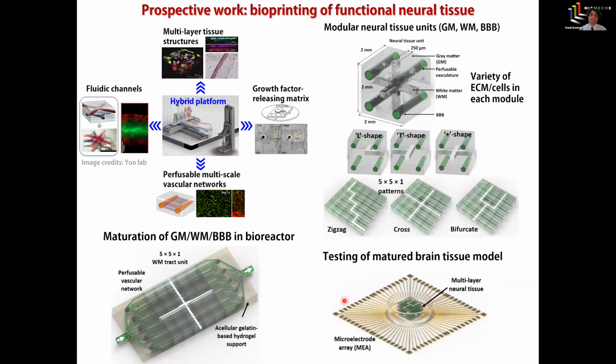So using this hybrid platform, we would like to create multi-layered tissue structures that have embedded multi-scale vascular networks. And we also want to add growth factor releasing matrices. So the first step is to create these neural tissue units. These are cubic, and we have the gray matter that is essentially the matrix here. And the white matter appears as tracts, the geometry of which we can control on demand.